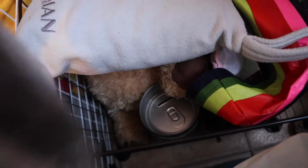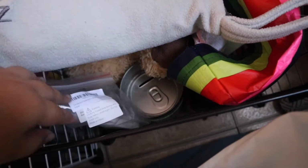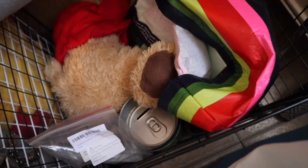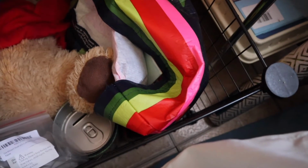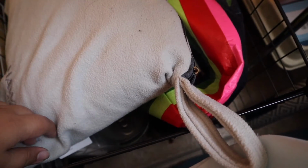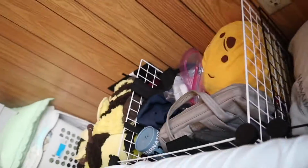I have a magic eraser and a hydro flask cover. I have some coins in my coin bank. I have reusable bags inside a reusable bag. So that's great for me. And yeah, we'll see what we can do. Okay, I'll see you when the update comes. Oh my god.